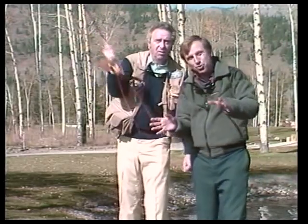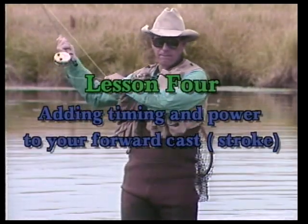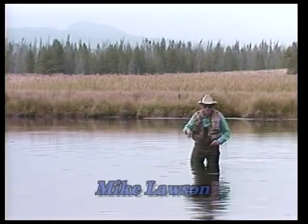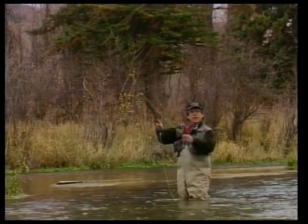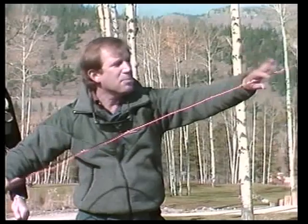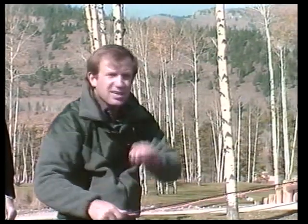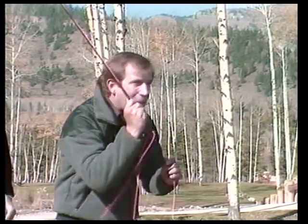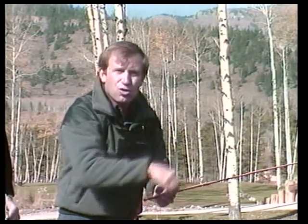A friend of mine who you're going to see on this tape, Mike Lawson, has an excellent theory. You know, he's from Idaho. He talks about a potato on a stick. To illustrate this point, let me give you a little tip. In fact, I'm going to take the tip off the rod. If that potato was on the tip of this rod, and we gave it a flip like that, it wouldn't go very far. So we make a complete stop and build up some power, and then give it that little flip. That potato will go out there.